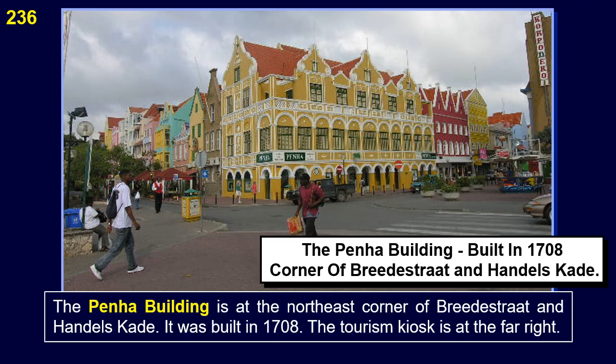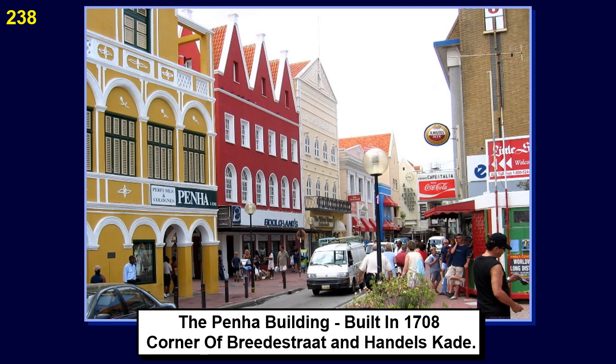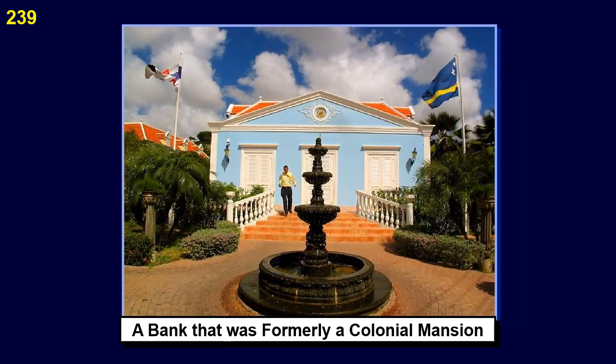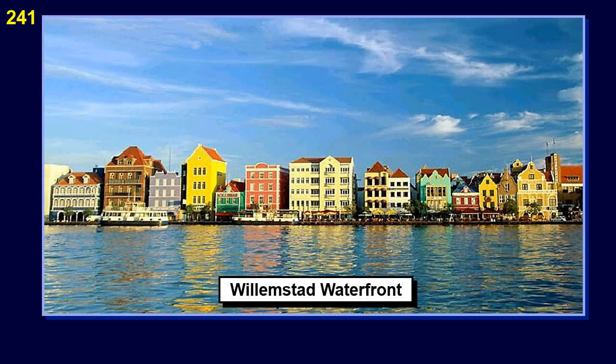The Penha building is at the northeast corner of Breedestraat and Handelskade. It was built in 1708. The tourism kiosk is at the far right. This is the Penha building. This was a colonial mansion, and now houses a bank. This is the Willemstad waterfront.